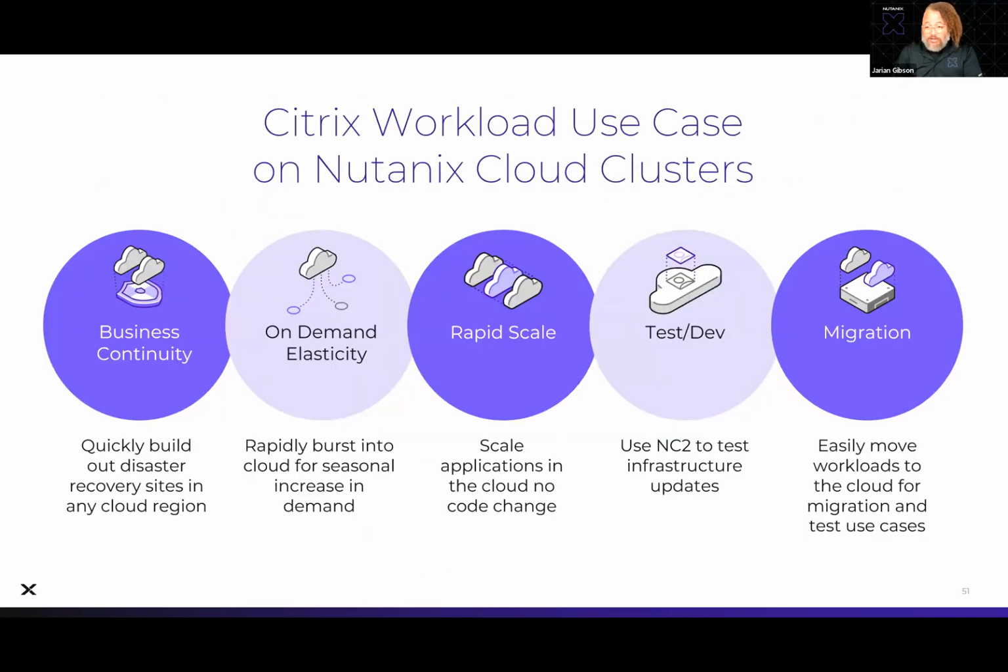The use cases here, our two biggest ones are DR and bursting, that we've seen with customers. Again, get out of managing data centers for DR, but also, when you have times where you have an influx of users that need resources and you can't get that kit in your data center quickly, you can use the cloud as a destination to cover that capacity for you and then spin that down when that demand for capacity is no longer there.